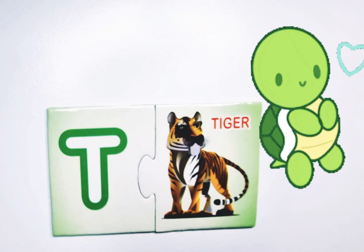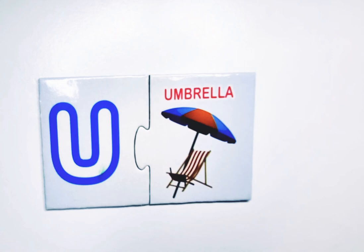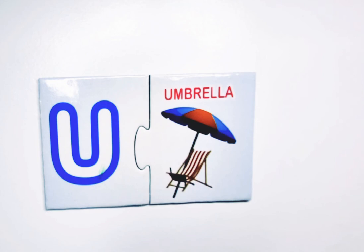What comes after T? Do you know? After T comes U. U for umbrella. What else starts with the letter U? Can you tell me? U for urchin. U for unicorn. Oh my god, unicorn. And U for, can you tell me? Unicycle. Right. Unicycle.